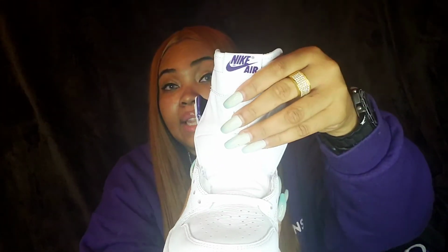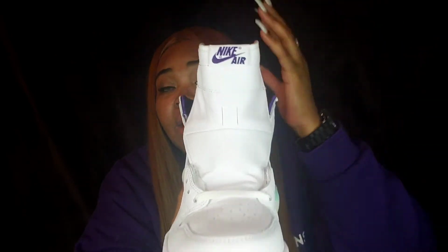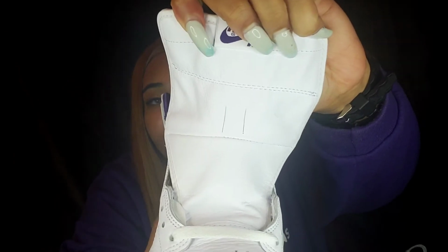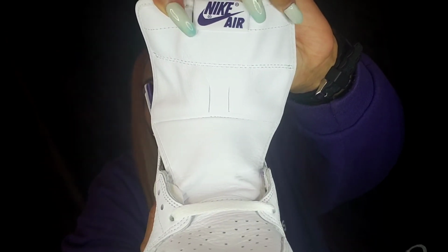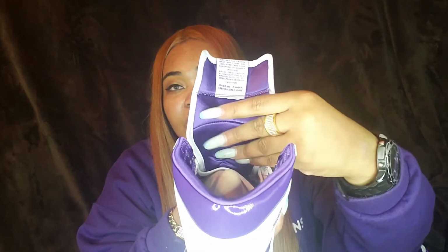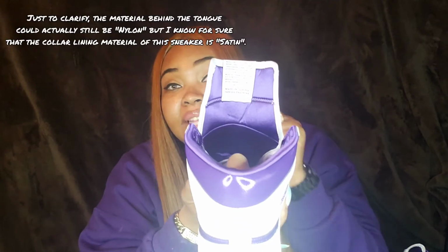It's actually leather, which I think is a really nice touch and a different touch at that. Normally it's the nice nylon fabric that you guys see, but this nice leather tongue actually makes it stand out. It is a bit tumbled. As I mentioned, the tumbled leather is a key staple of the Air Jordan 1 silhouette, but it definitely stands out. On the back of the tongue, as you guys can see, it is purple, and then you have a little bit of that, well actually this isn't nylon, it's actually satin.